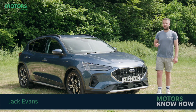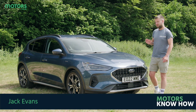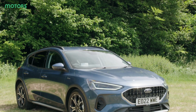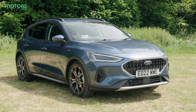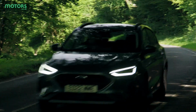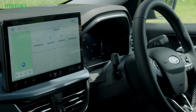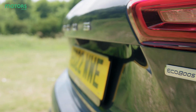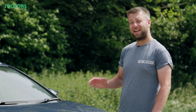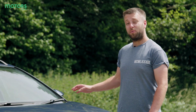Here in the UK, there are few names quite as recognisable as Ford Focus. Now, over the decades, it's come to represent honest, value-for-money motoring with a healthy dose of driver involvement thrown in for good measure. Now, there's a new one with a whole new look, a revised interior, and, in this car particularly, a new hybrid engine. But does it keep those core values intact, and does it bring anything else to the party? That's what we're going to find out today.